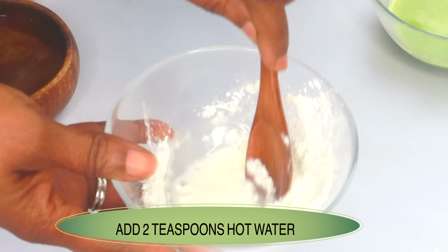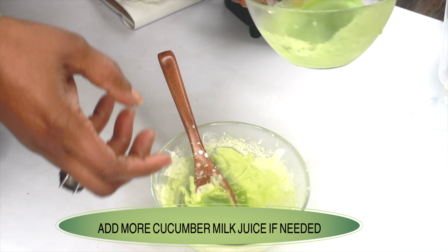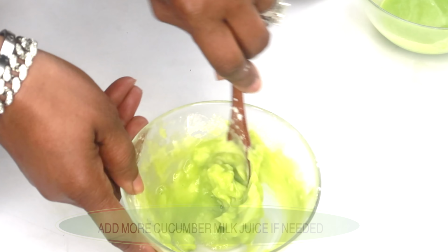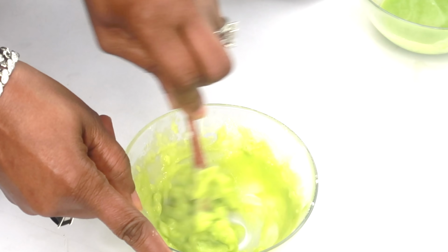And this is gonna get really, really thick. Now take a look at how thick this is. Now if you want to soften it a little bit, you want it to be a little less thick, you can reach back for the cucumber juice and add some fresh cucumber milk, about a teaspoon more. Just mix it in. And this is also good because you get added nutrients.